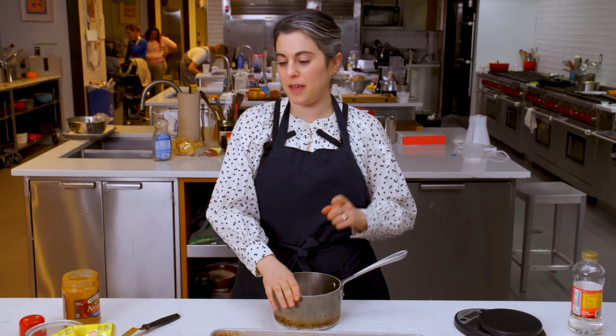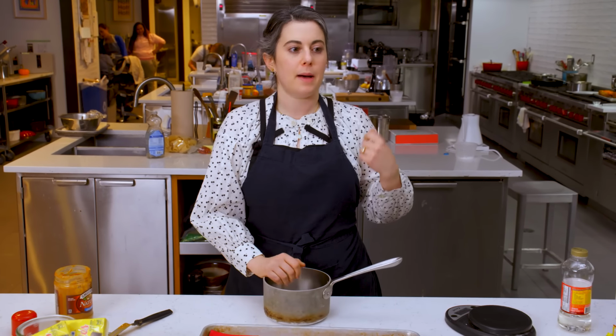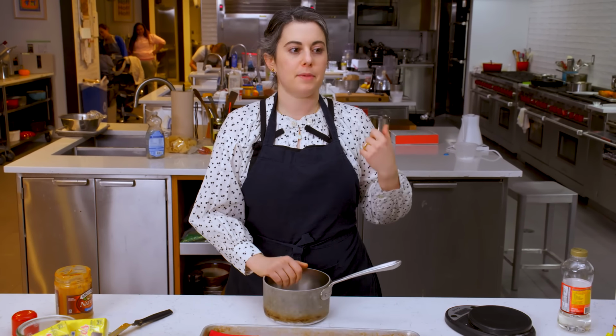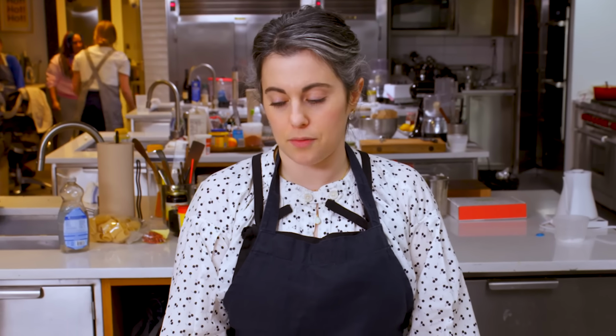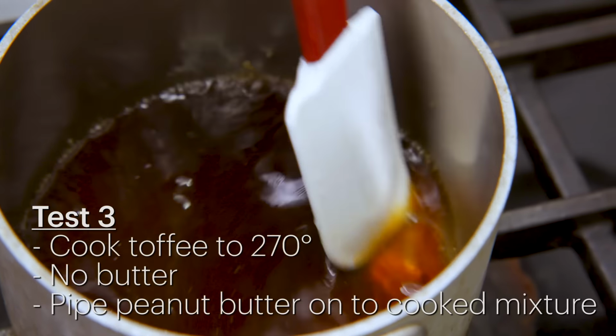Version 2 is going to be a mixture of just corn syrup, a little water, and brown sugar. I'm going to cook it to a lower temperature, and I think I'm going to quickly pipe the peanut butter over top and then try to work with it very, very quickly and see what I can make happen. I'll cook it to 270 this time.